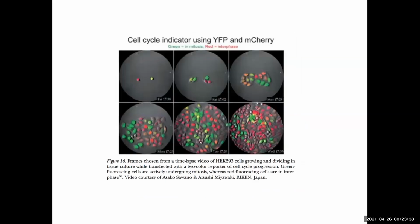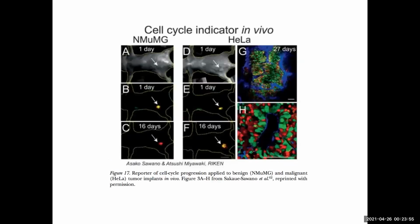Here's an example of a use in a paper where they're just labeling the cells that are dividing as green and the cells that are just hanging out, chilling in interphase as red. So just fun uses and some cool pictures to look at. You can, as you saw by the artist with his bunny, but scientists have also since then done this in animals. You can make an animal fluoresce or parts of an animal fluoresce.